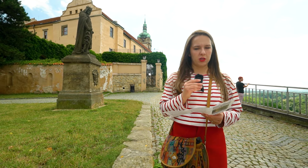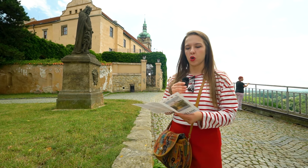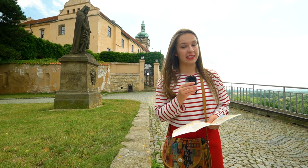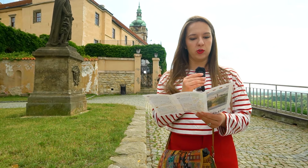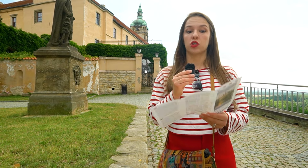So we are at stop number 1, statue of Charles IV, of course. Who else will greet you on your first walk through a new city in the Czech Republic? And our stop number 2 is right over here. I already see it. It is the Mělník Chateau.